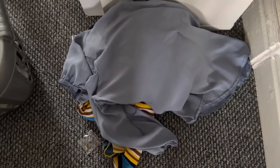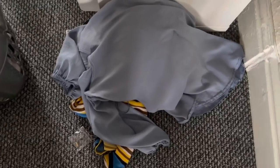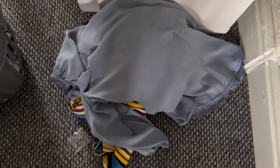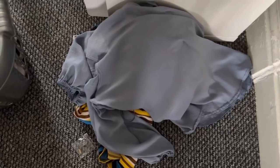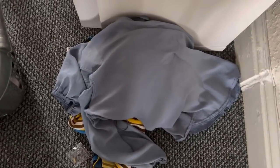Okay, this is a pile of clothes that I got from Everything £5. Now, I would have sent them back, but a lady said to me, why don't you just donate them? Because it costs nearly as much to send them back. And I thought, yeah, that's probably a good idea. And I'm sure somebody at the charity shop will be pleased to get them.